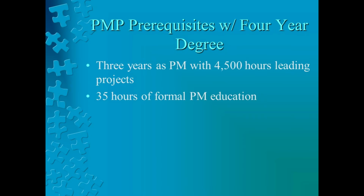If you have a 4-year degree, you must meet the following criteria. 1. A minimum of 3 years operating in a project management capacity where you spent at least 4,500 hours leading or directing projects, and 2. 35 hours of formal project management education.